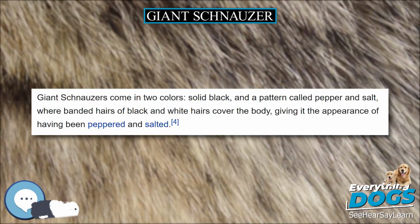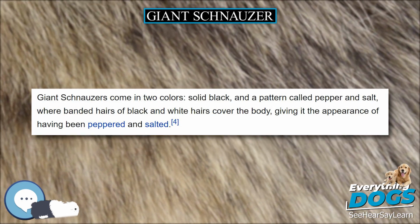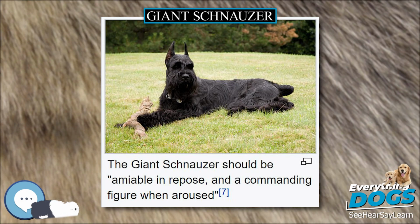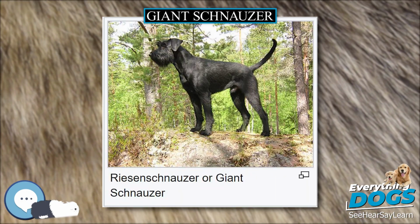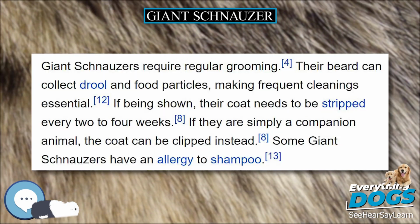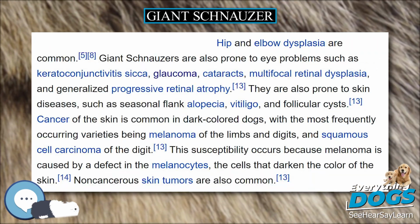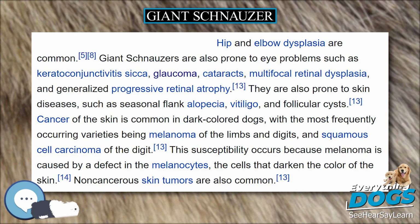Some Giant Schnauzers develop central diabetes insipidus, autosomal recessive hypothyroidism, selective malabsorption of cobalamin, narcolepsy, cataplexy, and various seizure disorders. Some are also sensitive to sulfonamides and gold. Bone diseases and joint problems are also an issue. The most common causes of death in Giant Schnauzers are lymphoma and liver cancer, followed by heart attacks and heart failure.